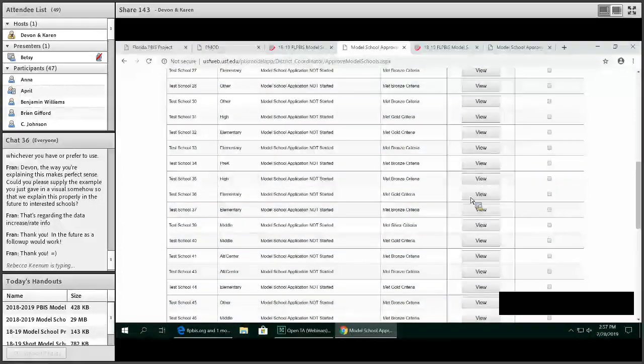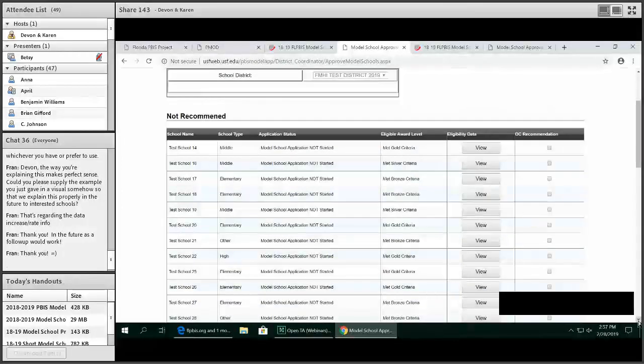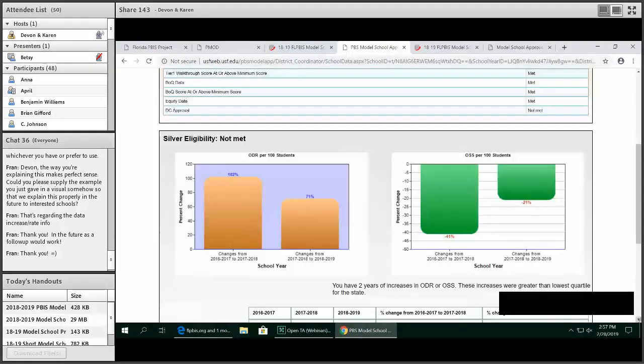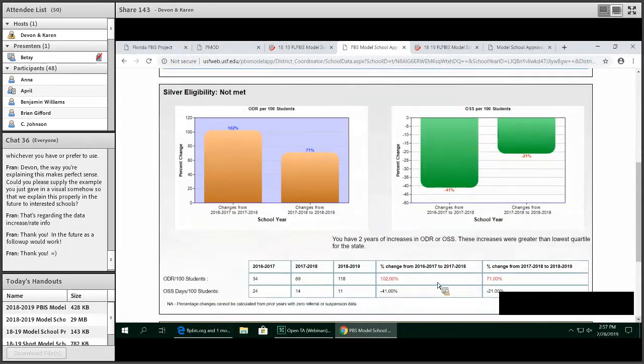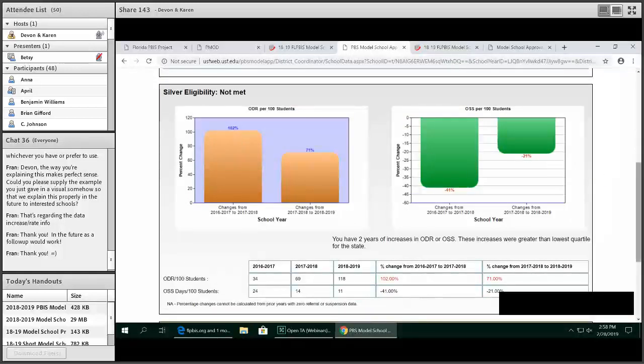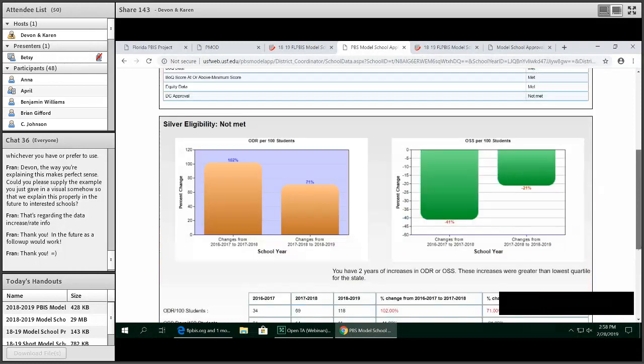And you can look at their award levels and eligibility data, and see if you have questions or if everything makes sense. So maybe you had a question as to why test school was eligible for bronze and not something else. You can go ahead and click view and it will show you what disqualified them for silver. This was a really nice feature that Karen added, where you can easily see whether or not each award level criteria was met or not met.